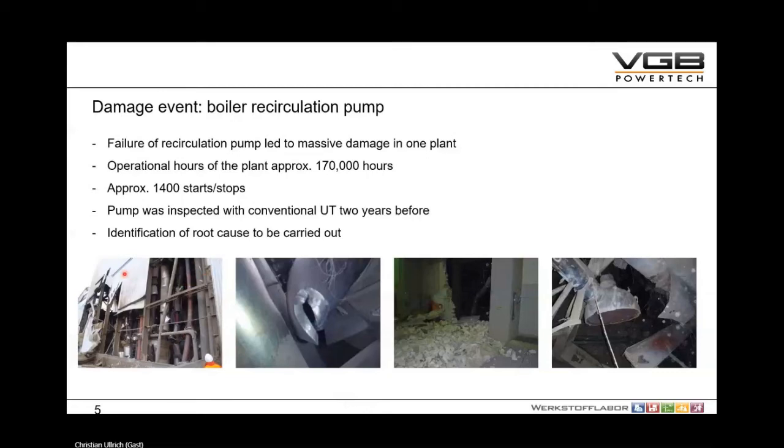That's parts of the boiler house, which you see here. That's part of the main steam line, which you can see here. So you see that the wall thickness is quite thick. Here we are looking into the machine house where the turbine was located, but here you see that there was also a massive damage. Yeah, and here you see some parts of the recirculation pump, which actually made the problem.